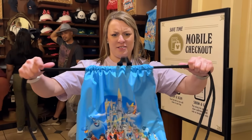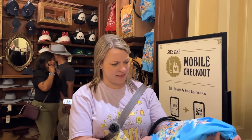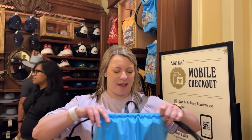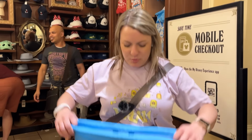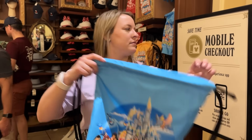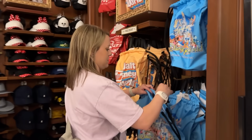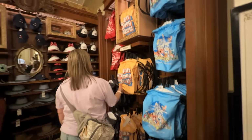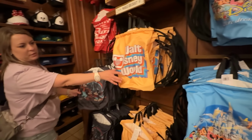Actually, this is a really nice sling backpack. It's a drawstring backpack. You know what I mean? Okay, this is $25. But this would be like a nice pool bag. They've got different options too. It'd be the best pool bag if there was ever a pool bag. I like this one too. And they're all basically replicas of their shirts.